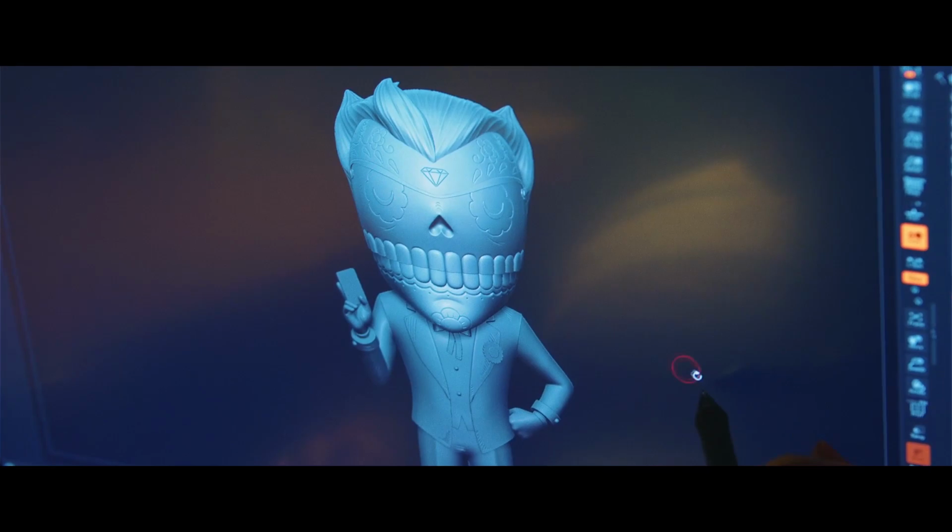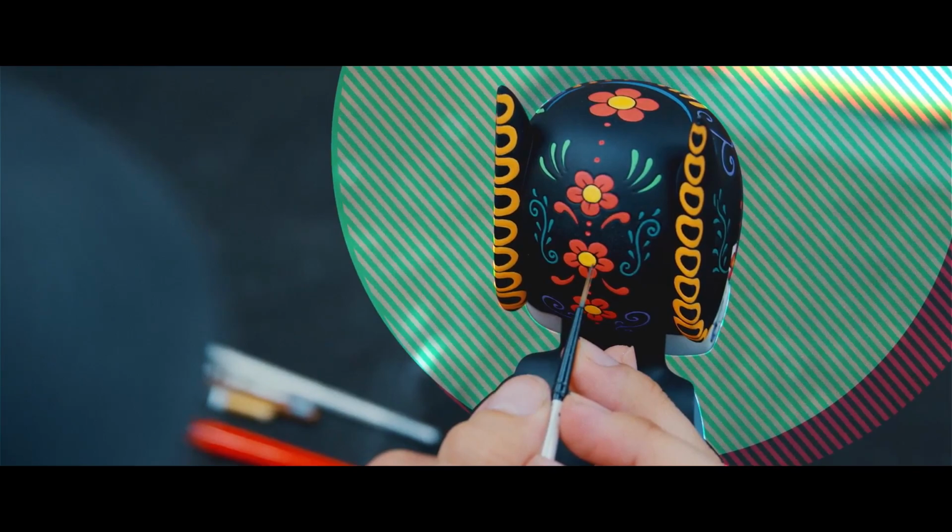I do sugar skulls. It's kind of an infusion of my two cultures, Mexican and American. So much of what I do is just stuff that I love. I don't know how to convey how excited I am about this project because I think it's just gonna be bonkers, off the wall, brilliant.